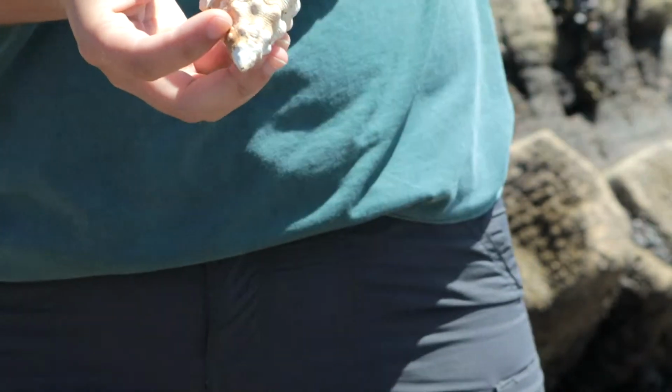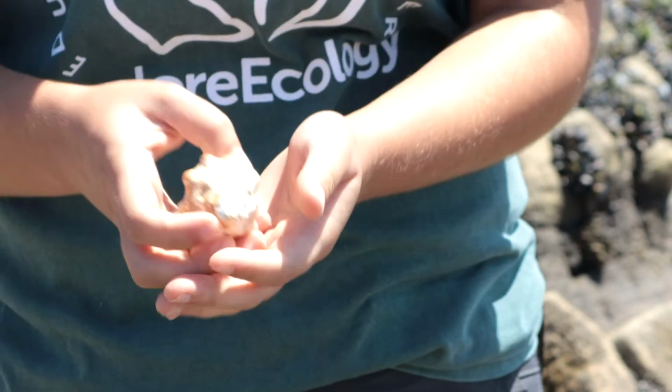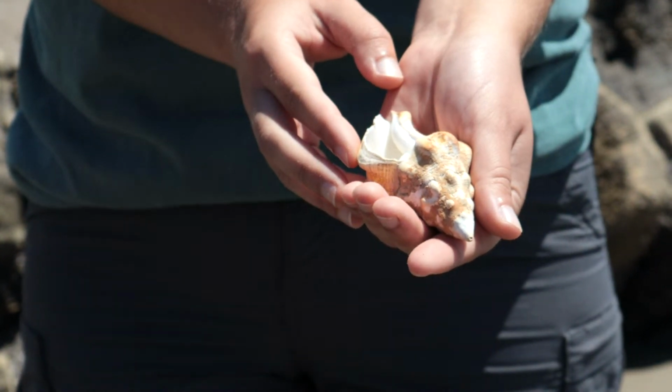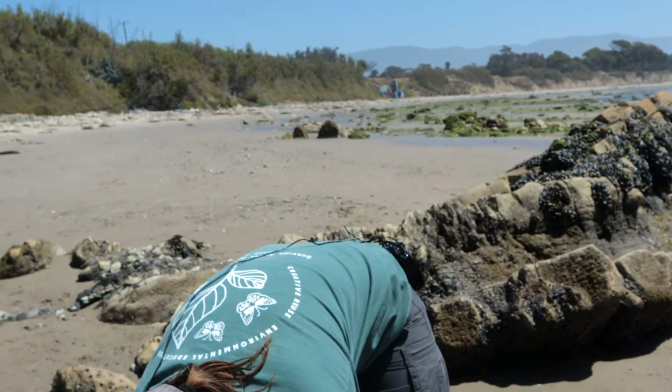Uh-oh. Might have died. I think it just died. All right, I will project. We'll leave this on though. So, I actually have a living snail that has an operculum. So I would like to go ahead and take that out now and show you guys. Let me grab him. Give me just a second.